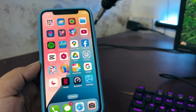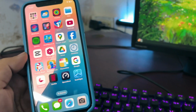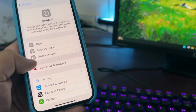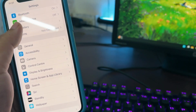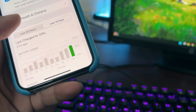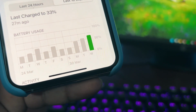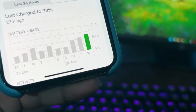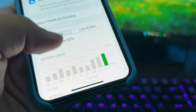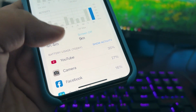Well, it was a decent day, and now it's time to see how the battery performed and what the Geekbench score is. So let's begin with the battery life, where we go to the settings. We'll go into the battery section over here. Let the battery stats load. Last 10 days. This is the day when I was using this device, running iOS 18.4. As you can see, I used more than 60%. You can consider this around 65% according to this graph, and for that I got 4 hours and 4 minutes of screen on time.